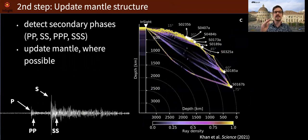In this figure, you see that the different phases from the different quakes sample quite different depths of the mantle. So we can pose an inverse problem. Find one mantle model consistent with mineralogy on the one side that also predicts the correct P, double P, triple P, and so on arrival times.